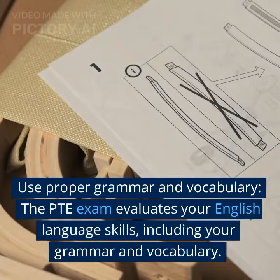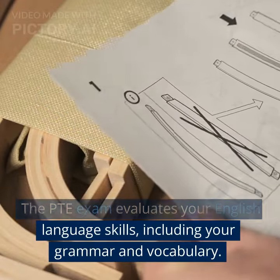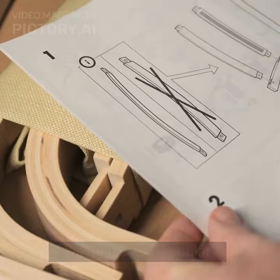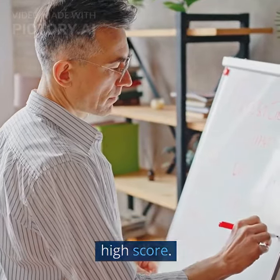Use proper grammar and vocabulary. The PTE exam evaluates your English language skills, including your grammar and vocabulary. Use proper grammar and vocabulary while speaking and writing to get a high score.